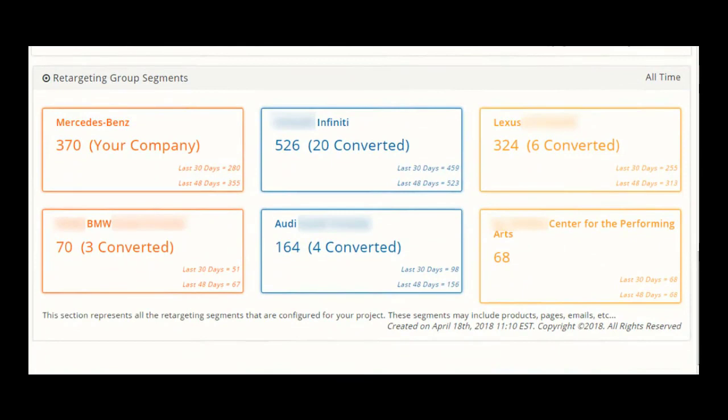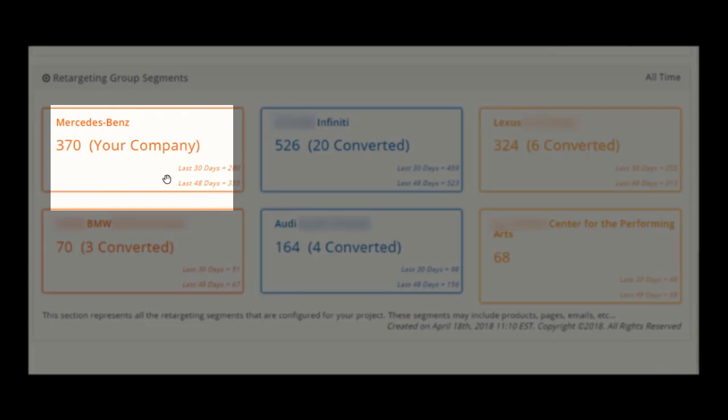So here we are. Over here on the left is our client's dealership, the Mercedes-Benz, and the number you see on the left, outside of parentheses, is the number of people who we were running ads to, who visited the lot, visited the dealership. We are able to pull their ad IDs from their mobile phones to serve them ads for the next several weeks. And of course, the purpose of this is to bring them back.